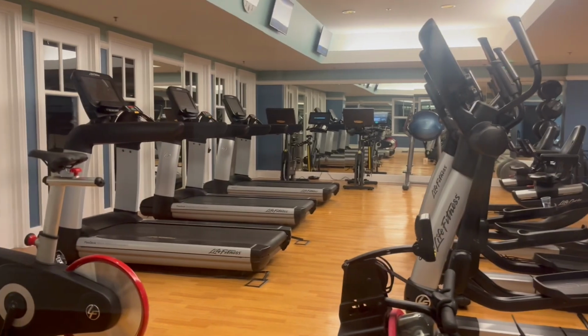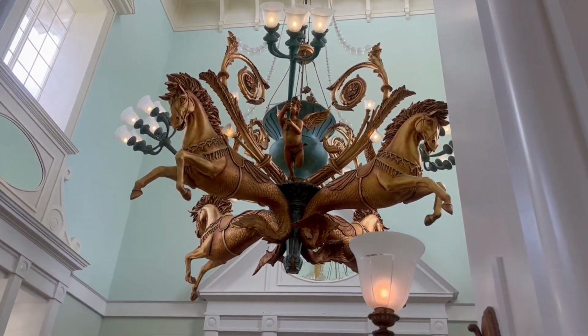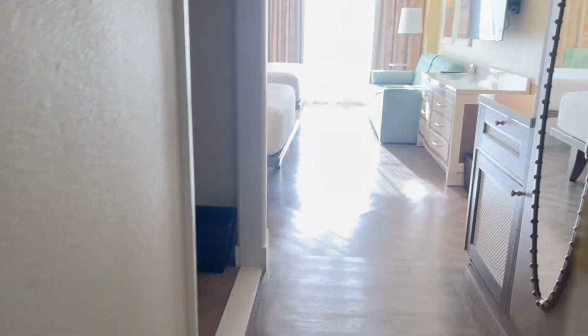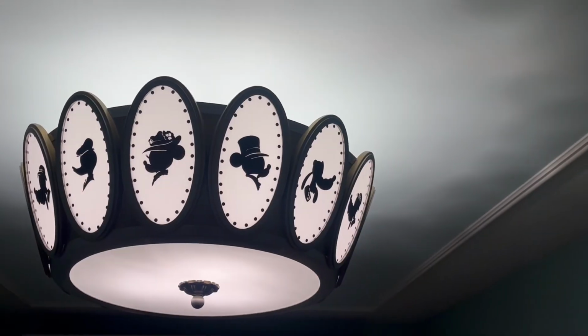So let's talk about the pricing. Obviously, it's a deluxe resort, so that means Boardwalk doesn't come cheap. You're looking at anywhere from $600 to $900 per night for standard rooms, depending on the season. Club level rooms and villas obviously are even more expensive than that.